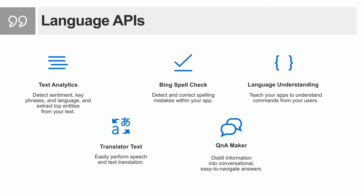And the last API that we're going to go over here, the last language API, is the Q&A Maker, the question and answer maker. What it does is it allows you to quickly create a conversational layer over your data. So Q&A Maker is a cloud-based API service, and it's used to build a knowledge base by extracting questions and answers from your semi-structured content, including FAQs, manuals, and documents.